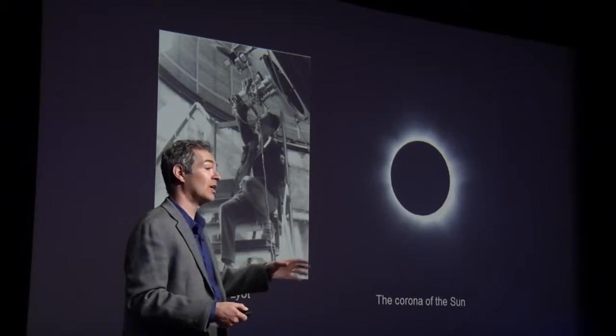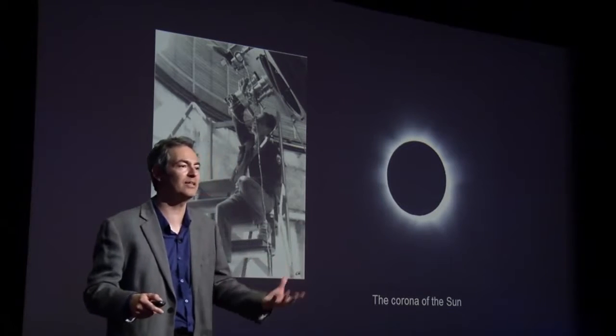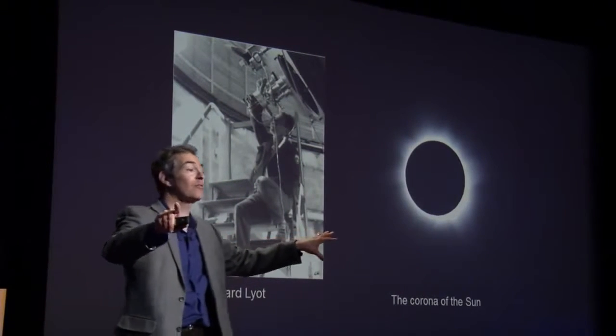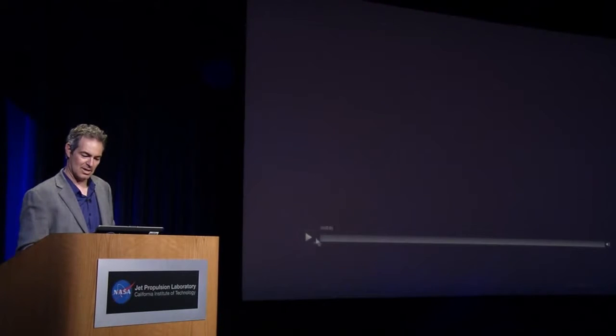So astronomers here at JPL, as well as elsewhere, have worked over the last 20 years in modifying these masks to take care of the diffraction, to redirect it. Same thing. Let's take a look at how the coronagraph works. This is probably a good time to dim the lights. And you might recognize the narrator, but enjoy this.